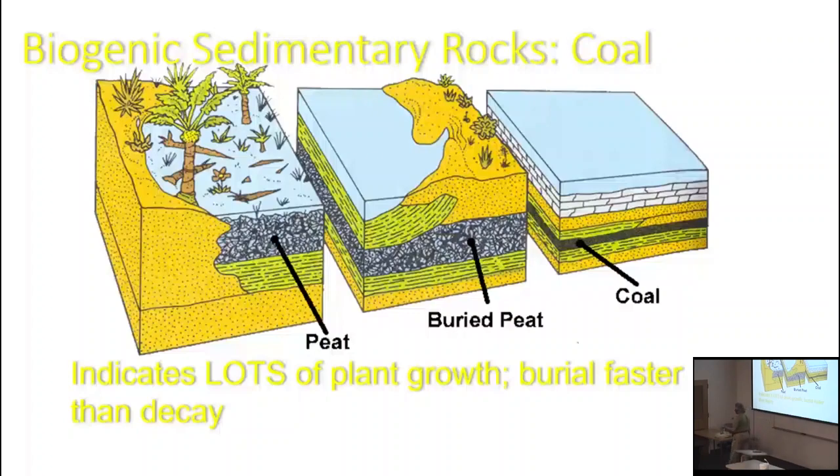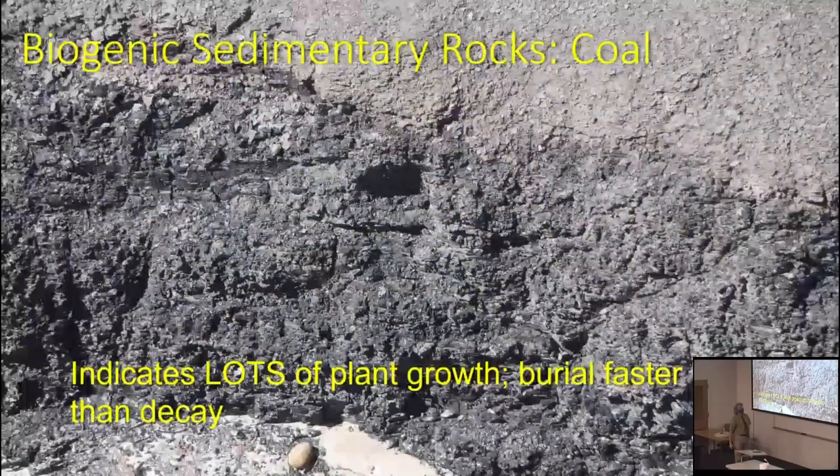So it's a biogenic sedimentary rock. The rock itself was also once a living thing. And so right here, we see this is a mudstone, a detrital sedimentary rock. But right here, this seam is coal. And it indicates at this spot that there was a lot of plant growth and that the plants got buried faster than they could decay.